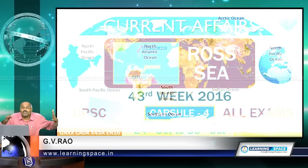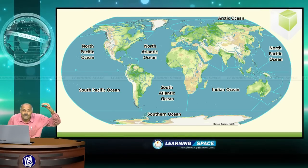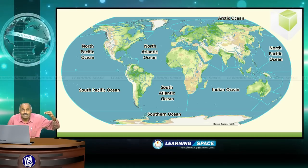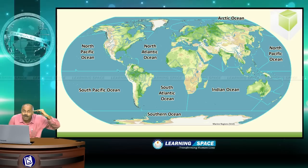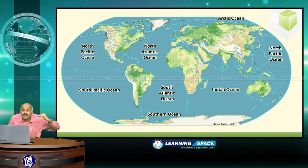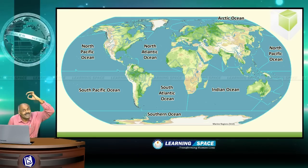World has got 5 oceans. The largest one is the Pacific Ocean. The second one is Atlantic Ocean. Third one is Indian Ocean. Please look into this. The largest one is Pacific Ocean. The second largest is Atlantic Ocean. Third largest is Indian Ocean. Fourth largest is Southern Ocean or Antarctic Ocean. The fifth one is Arctic Ocean.